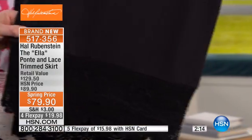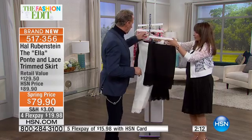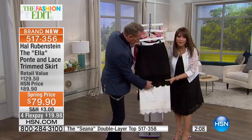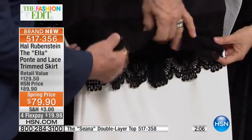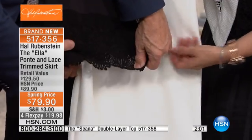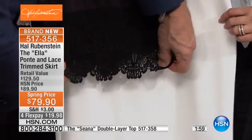I'm going to put it against the white dress just for a second, because I really want to show off this lace. Look at that. I don't know if that's going to work or not, but is that working, Catherine? Okay. Look at the workmanship on this, it's extraordinary.